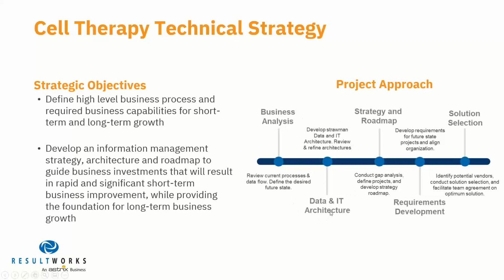We also spent some time developing a strawman data and IT architecture that we reviewed iteratively and refined till it got to the point where it seemed to resonate and made sense for them, again, short-term and long-term. We developed a strategy roadmap, conducting a gap analysis, identifying the projects that they were going to need to tackle at different points in time, technology-oriented projects, and all of the change management that goes along with adapting and being prepared for that technology, and then developing the roadmap itself.